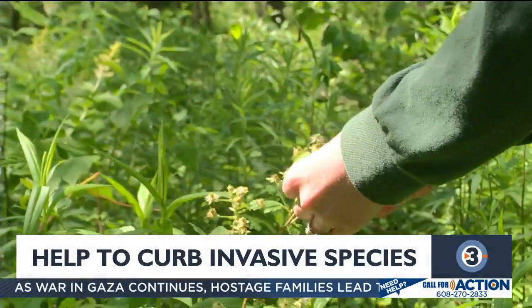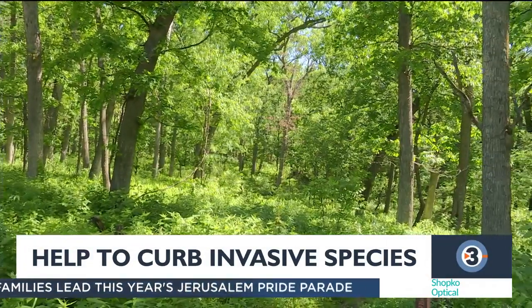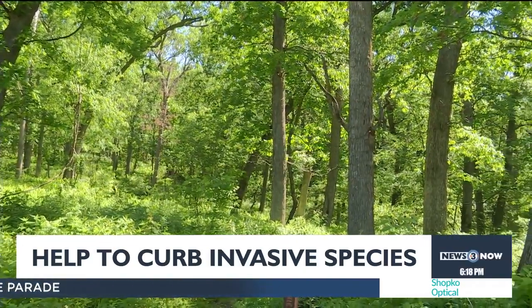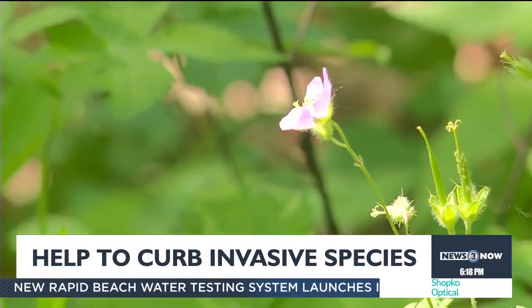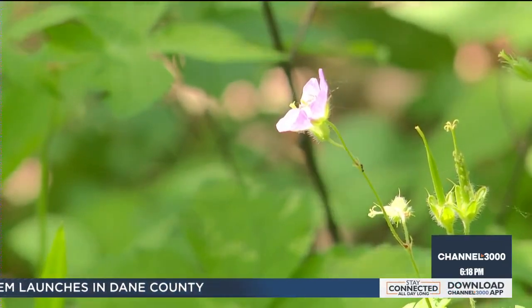It's almost always a community effort. It takes a lot of time and energy to control invasive species. If you work together with a group or you have some really great partners like the department has, you can really make a huge difference. And you can see that in this woodland here.